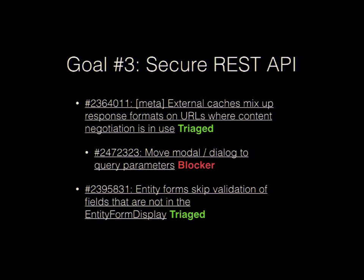The other goal under security is a secure REST API, and a few of these are related. The entity form should skip validation of fields that are not in any form display. That is a weirdly worded thing that is like, why is that under REST?